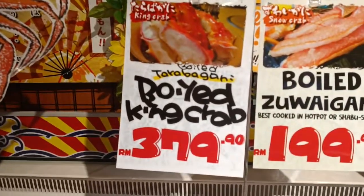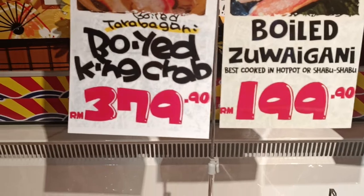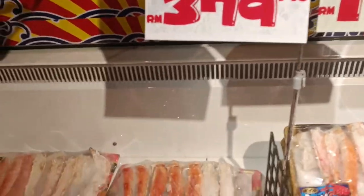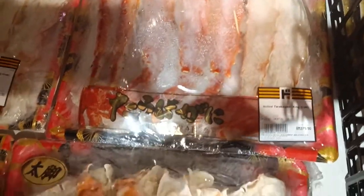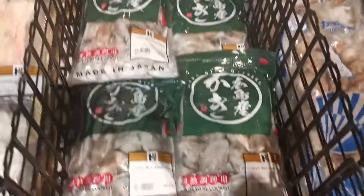Look at the crab. Crabs. Look at the price. Boy, king crab. Look at that crab. This is 379 ringgit. Is this it? Wait a minute. That's boiled tarabagani. Yes, this is the king crab. That looks delicious. But it's so expensive. Also got some oyster meat over here and scallops too.